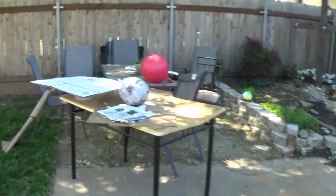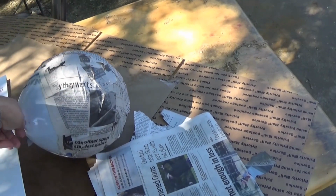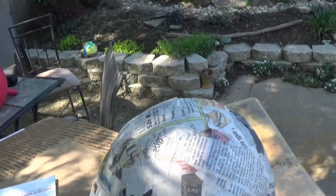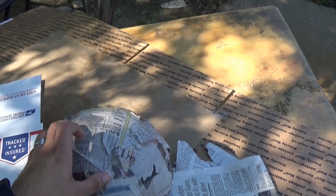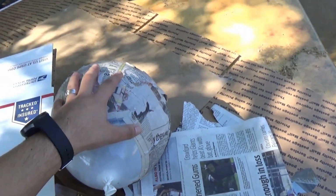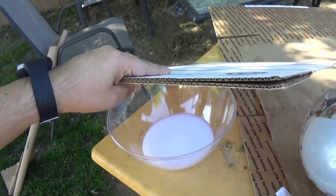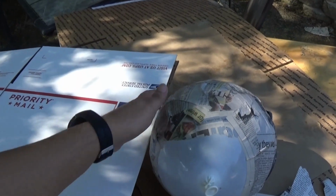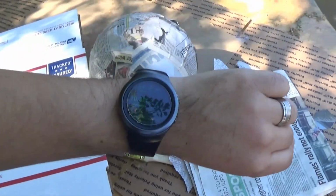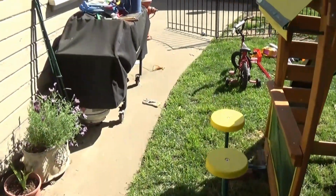But I'm also working on making a Power Ranger helmet for Noah out of paper mache. So I'm trying the balloon technique right now. I spent a couple hours yesterday doing it, and I gotta do more because it's not even that hard. So we gotta put a couple more layers. I think I need to put more glue because it's still kind of wet. Right now it's 10:58, so it's been about 15 hours.